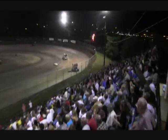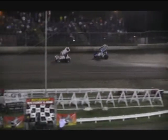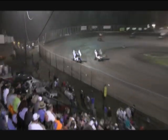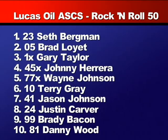White flag in there. White flag, your leader down the front straightaway as we go back to the battle for third. Gary Taylor now with some breathing room between him and Johnny Herrera as they work down the back straightaway, though this time into turn three. Had a turn four. His first national tour win will be the Rock and Roll 50. It's Seth Bergman. Coming home in second, Brad Loyette. Then it'll be Gary Taylor, Johnny Herrera, Wayne Johnson in fifth. Terry Gray in sixth. Seventh will go to Jason Johnson. Eighth will go to Justin Carver. And ninth, it'll be Brady Bacon. Danny Wood rounds out your top 10.